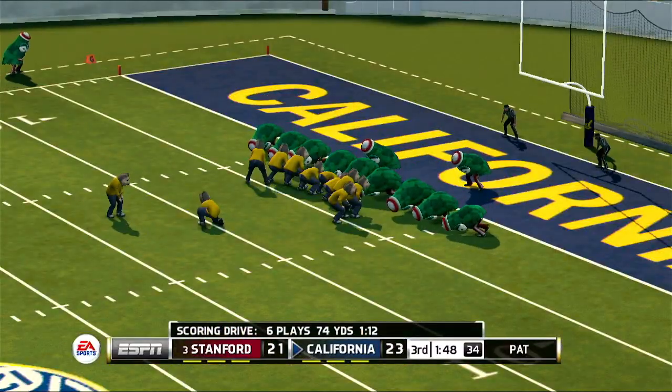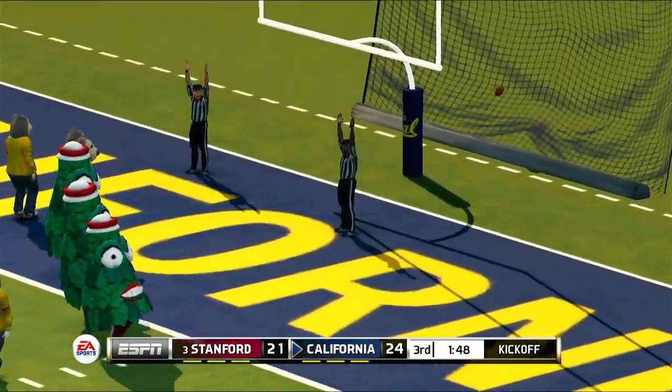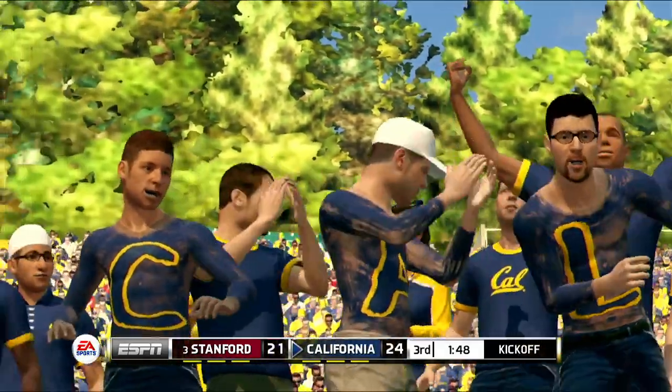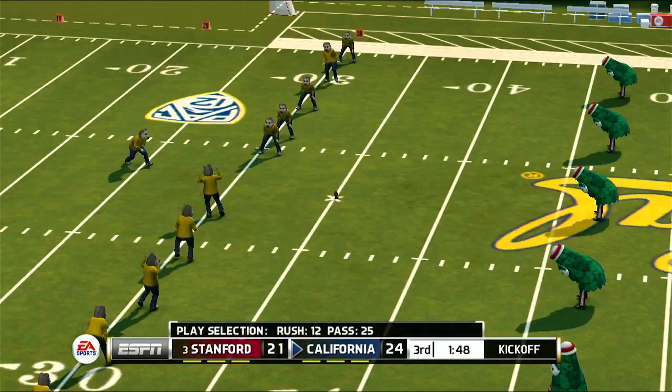Trying to go up by three. They'll kick the extra point. He makes the PAT. It was a six-play, 75-yard drive, and a touchdown as a result. Brett, I thought the key to that drive really had a lot to do with the quarterback and the receivers getting in sync, making it very tough for the defense to slow him down.